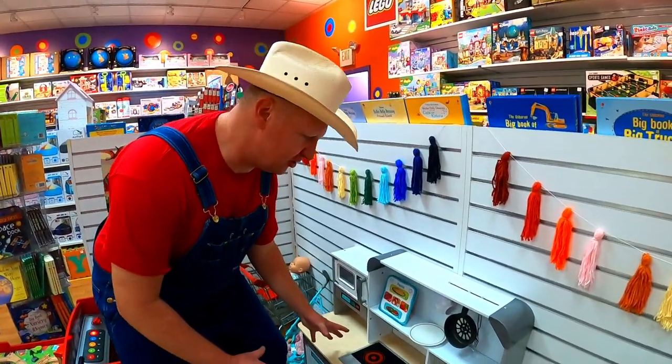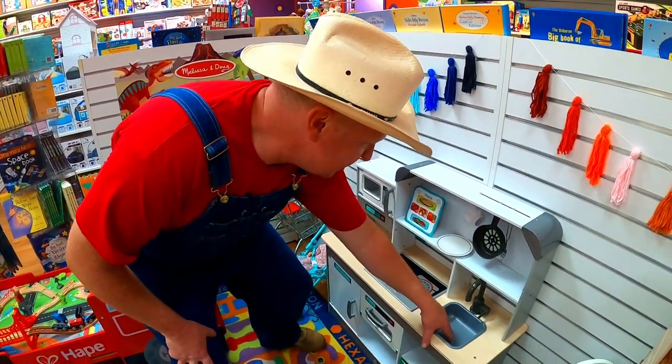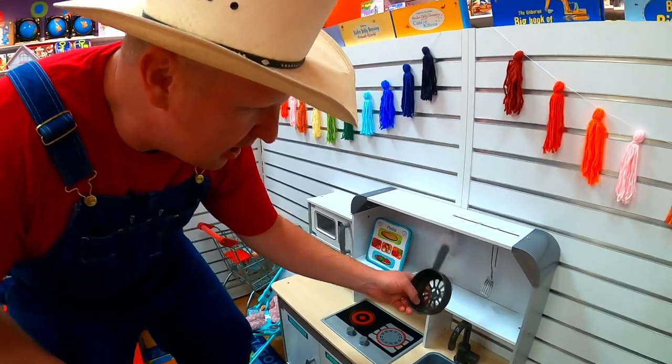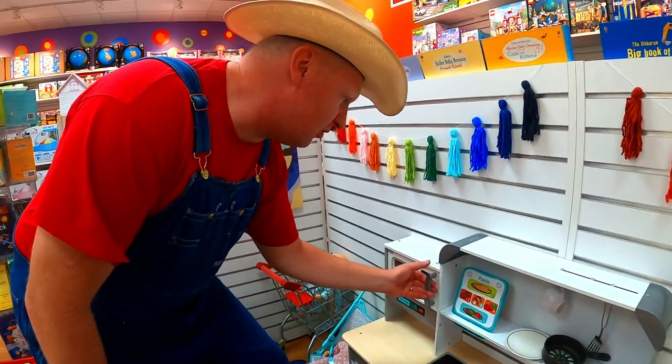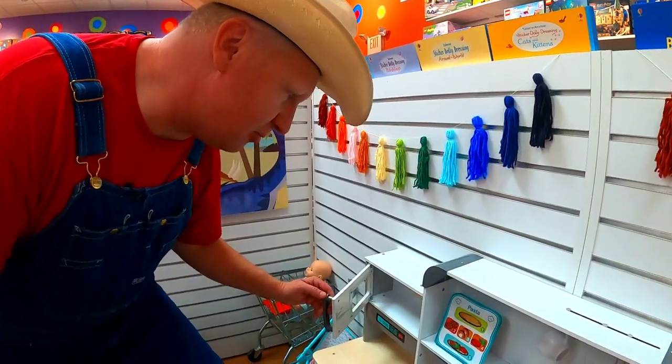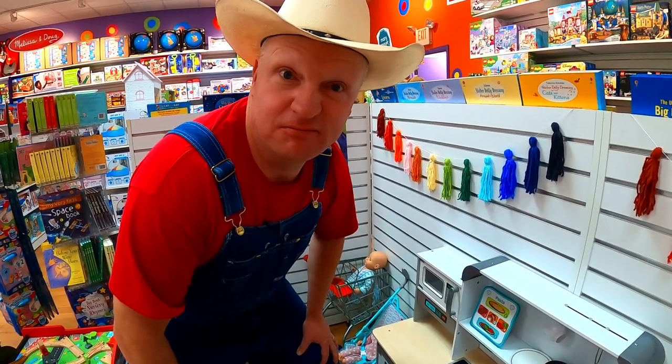Hey guys, check this out. Look, it is a miniature kitchen. Now, Farmer Red really doesn't know how to cook, so maybe this would be a good time for me to start. How cool is this? Look, it has a little stove and a sink here. Oh, look, it even has a pan and a spatula and all kinds of other cool stuff. Oh, look, it has the only thing that I know how to use here. Look, it's a microwave, and I'm not even really good at that because I'd burn a TV dinner.